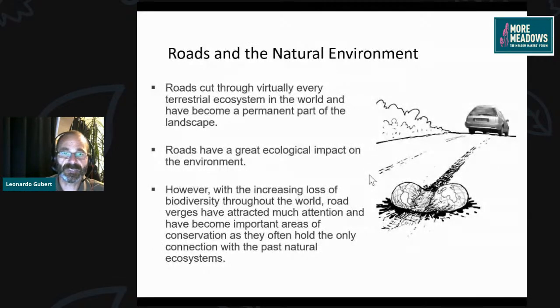But now we've come to a point where nature around us is in such a precarious state that road verges have become important sanctuaries for many species. In recent years, it has attracted much attention. They have become important areas of conservation in many parts of the world. If you take Holland, for instance, nearly half of the road verge is actually protected because of the important habitat for plants and animals.